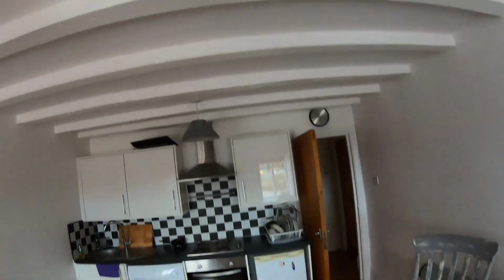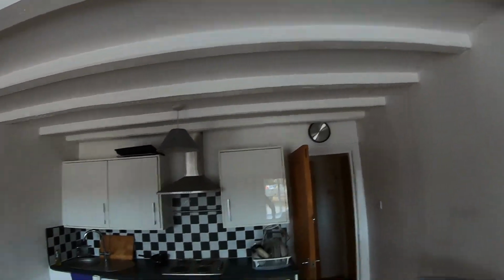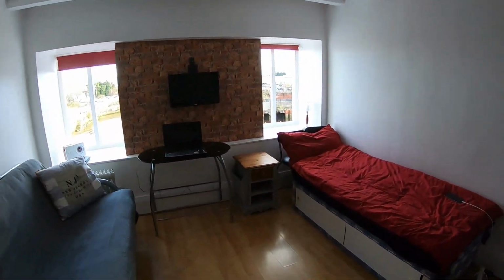So my friend was very nice to let me have the key to the flat so he can finish his business up, I guess. So I guess I'm in charge now for today. Yeah, it's got that nice whole warehouse loft converted theme going on. See, I like the exposed beams here on the top, pretty good. And I guess the space is not that bad as well.